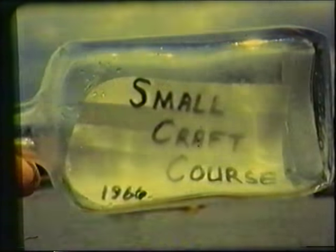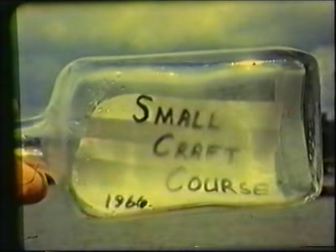Sometimes at Westbrook it is rather far away and you have a job to find it. Well, now we'll leave Westbrook and see what's in the bottle. Looks like an advertisement, doesn't it?